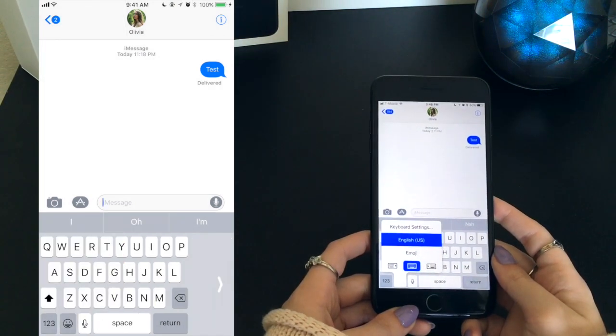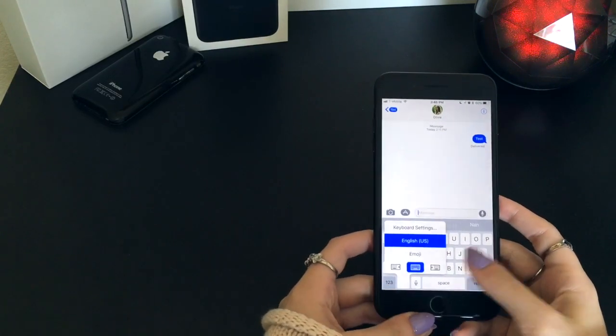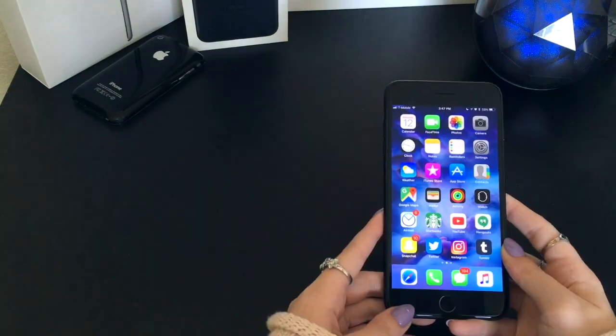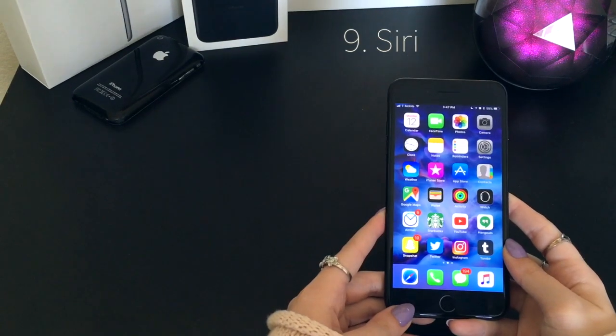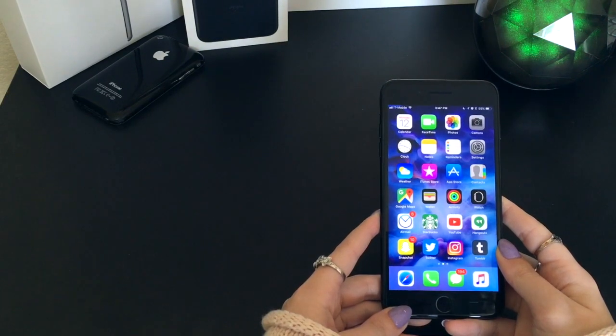Depending on if you're right-handed or left-handed, the keyboard will shift over to that side, making it very easy to type with one finger. And lastly, Siri got a minor upgrade as well. My favorite feature is that you can now translate within Siri.